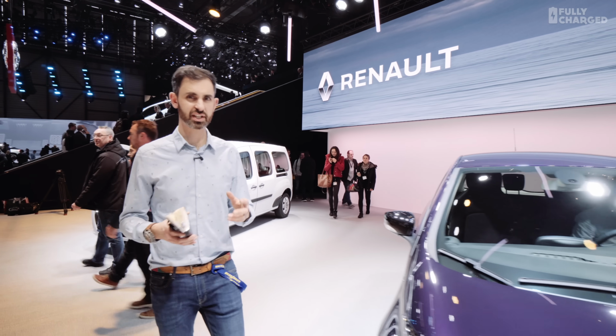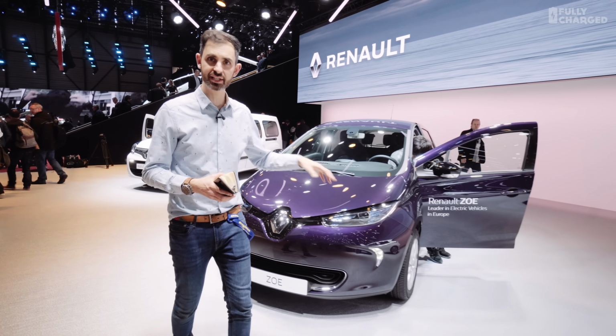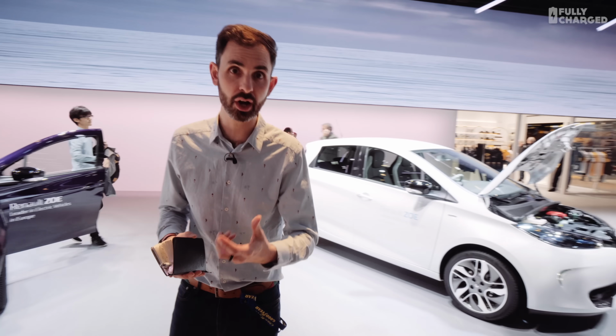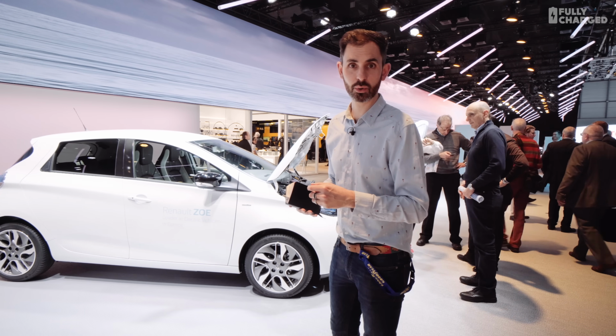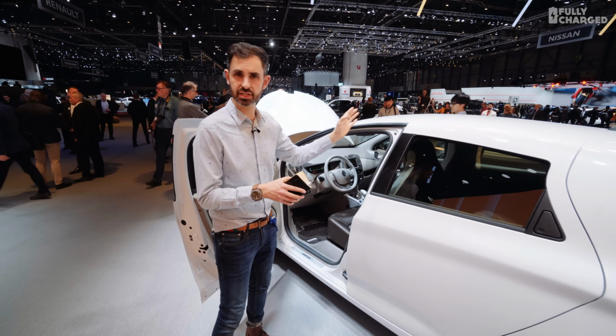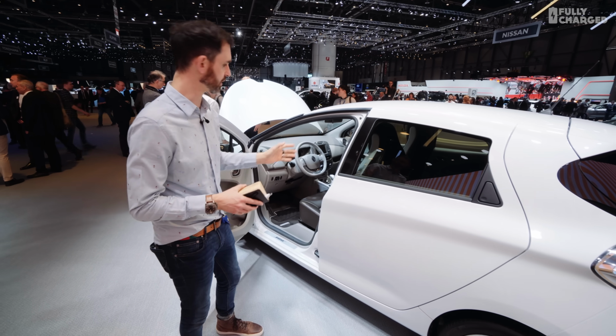It looks the same because it kind of is the same, apart from one thing. The model year 18 Zoe now has an increased horsepower motor. It's called an R110, meaning it's about the equivalent of 110 horsepower. You'll get extra acceleration between about 50 and 70 miles an hour. It's 2 seconds quicker between those speeds, 50 to 70.